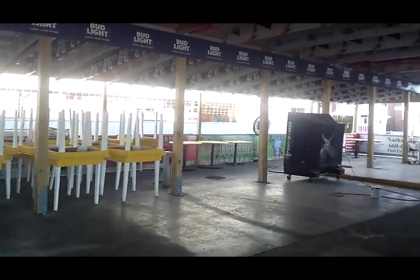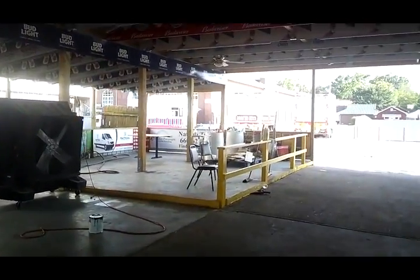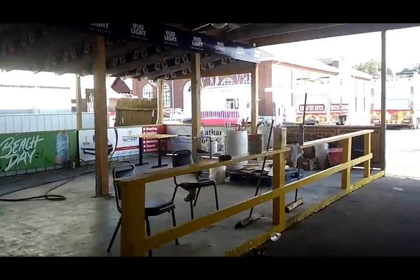I don't want to lollygag in here too much. They're setting all this up. But it's good to see this back. It was just kind of part of the fair. So here it is. It's all new. And it'll be nice.